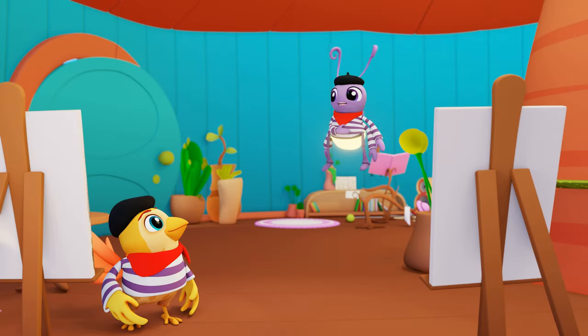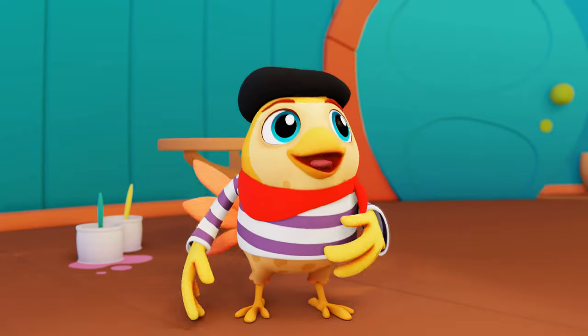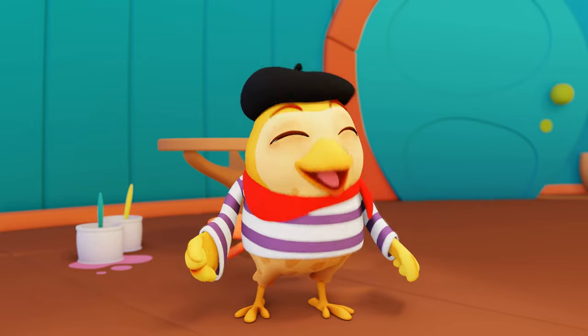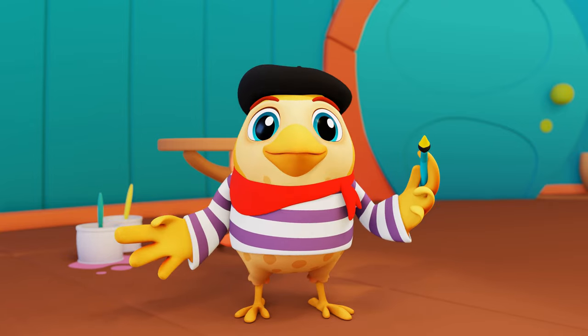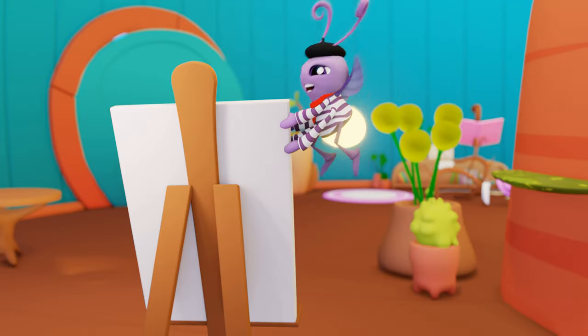Abacus, why don't you share with our Tree Schooler friends what you have learned today? I learned that just because I'm really good at math doesn't mean I can't be good at other stuff too. I learned that I just had to pick up my paintbrush and give it a try. Can I see my pictures now? But of course, prepare to be amazed.